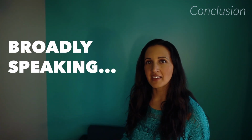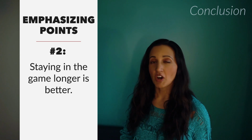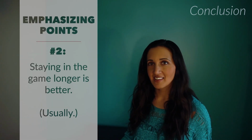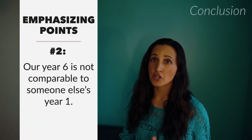But broadly speaking, because you have a fixed rate mortgage payment, the longer you're in it, oftentimes the better it gets. And so that's the other thing that I want to emphasize: the numbers that you are hearing reflect year 6 of this journey, which means that it isn't going to be comparable to somebody else's year 1.